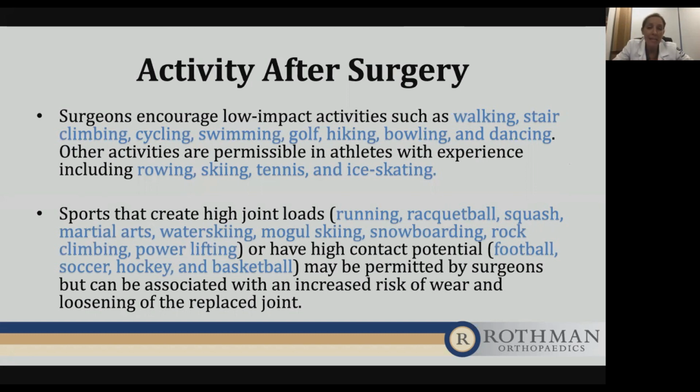skiing, tennis, ice skating. It's the activities that create high joint loads where we have some concern, and so that means that we're putting a lot of pressure and force through a joint. And the concern is that can you potentially wear that joint out early or cause complications that are mechanical in nature, like causing the joint to loosen from the bone.